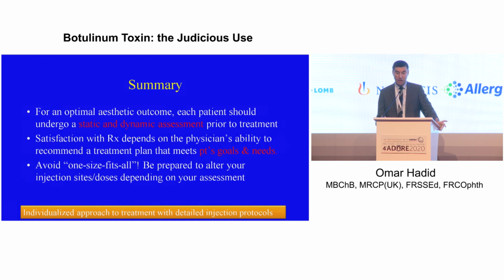So this is what I wanted to cover in those 9 minutes, and just think about what you are injecting. There are different numbers, but it's essential to understand the science behind them and what you're trying to achieve. Discuss the end point of treatment with your patient, and that will determine the dose.